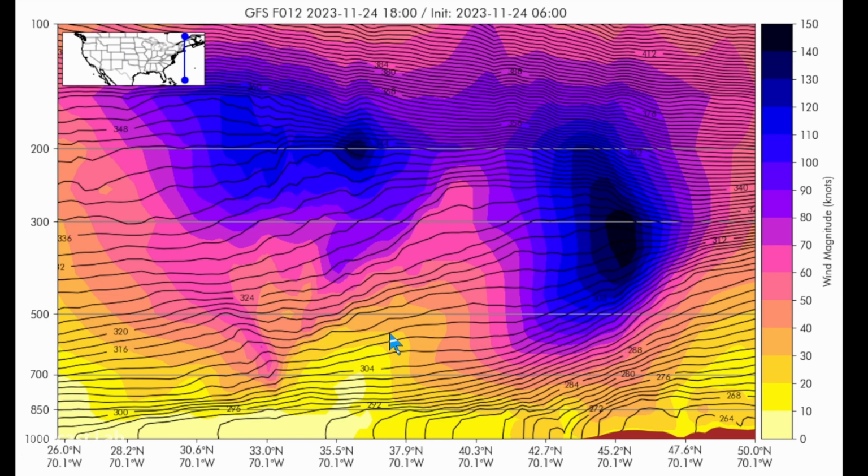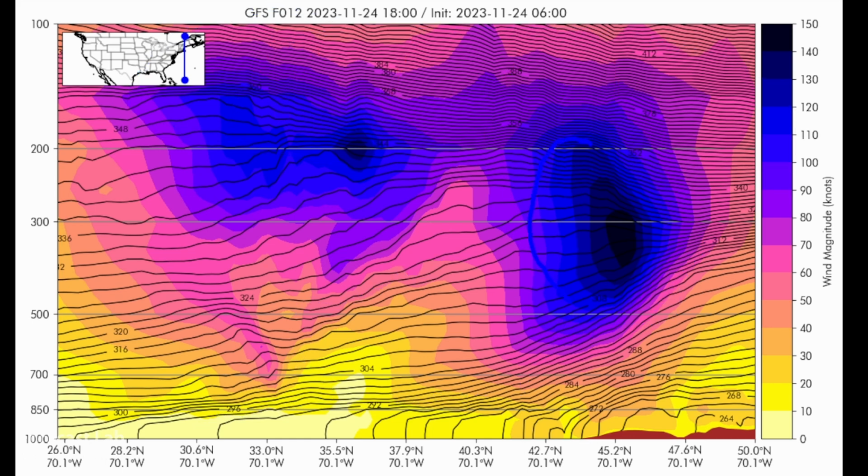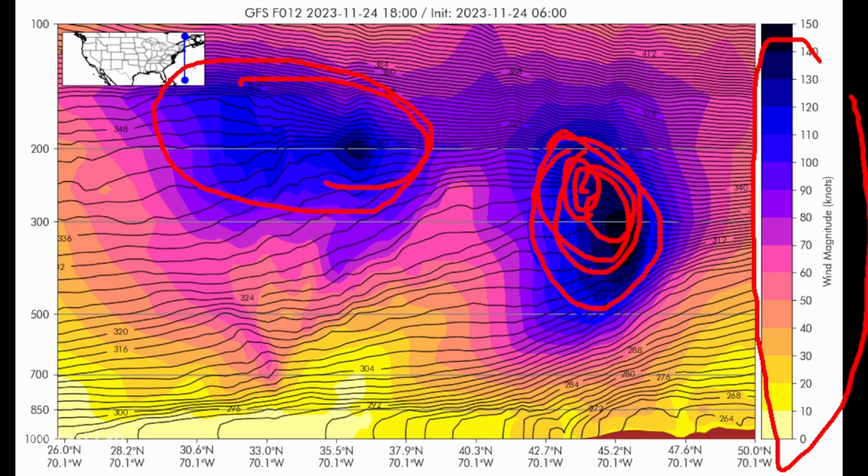What's important is where we have gradients like here, that indicates an inversion or an air mass contrast. You can see a big inversion up here. That's the stratosphere. And the color shading, that's going to be the wind velocity in knots. You can see the scale right here. So that's going to be a jet. In fact, that's the polar jet. And then we see that hybrid polar front and subtropical jet.